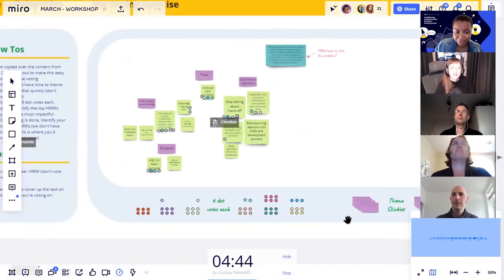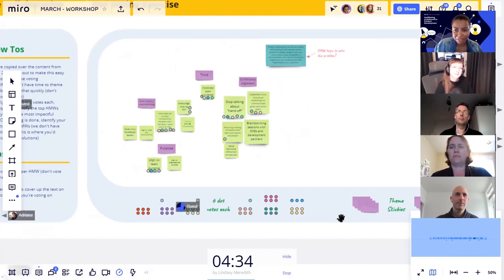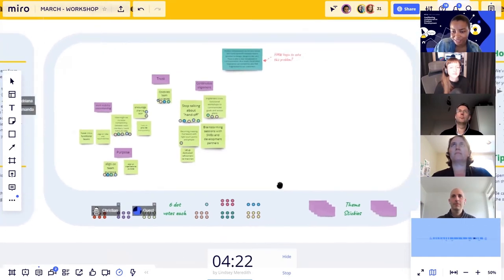Have you guys used the voting feature in Miro as well? Do you think dot voting creates kind of more inequality if you see maybe your manager or someone from leadership using their dot to vote on something? I think that's kind of why we incorporate it with the voting feature in Miro. You can make it anonymous.